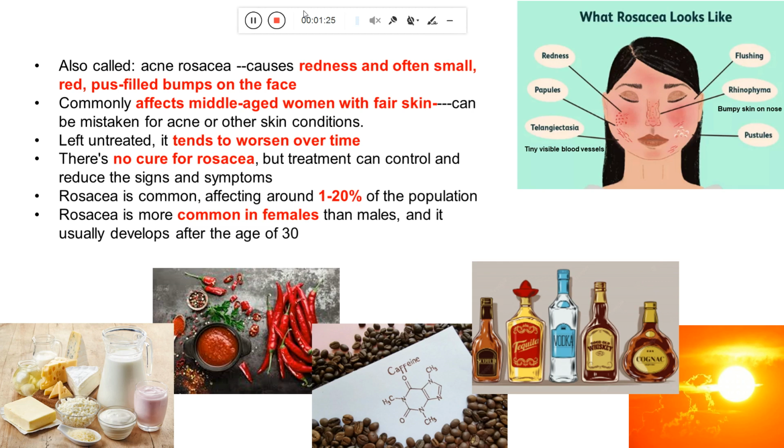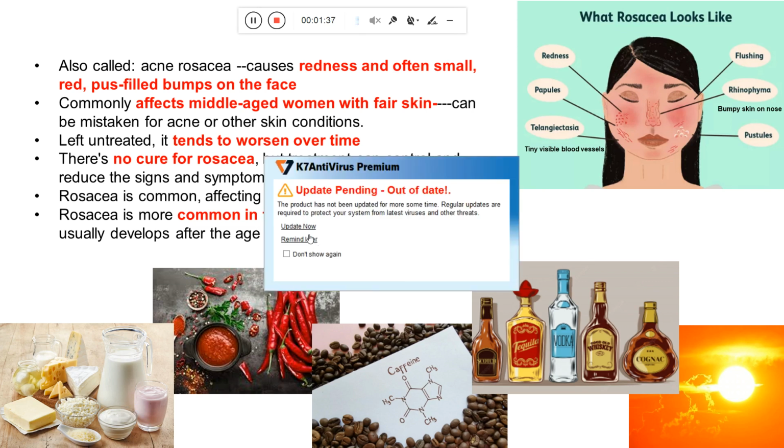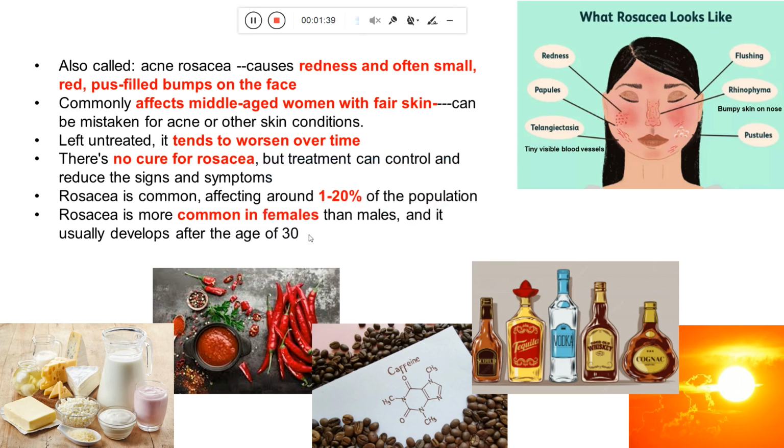So worldwide approximately 1 to 20% of the population is suffering from this particular condition, and in food, most of these like dairy products, too much spicy food and caffeine and drinks, all these should be avoided, because when you're taking all this, the chances of this flaring up becomes much higher. Apart from that, even sunlight exposure makes the skin more vulnerable to this condition. So these are the few things that you can try to avoid.